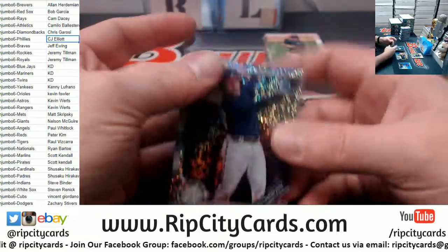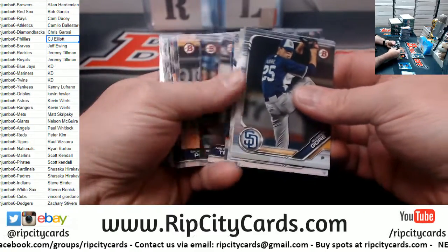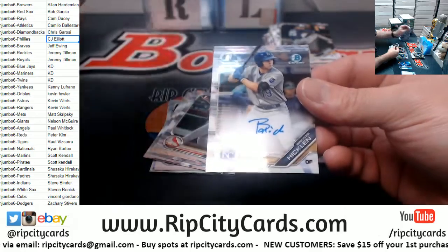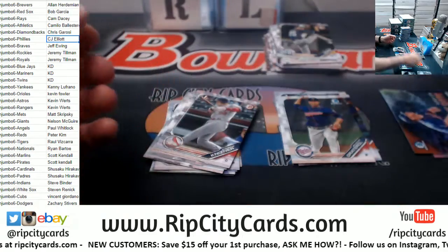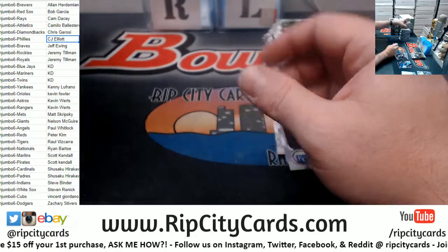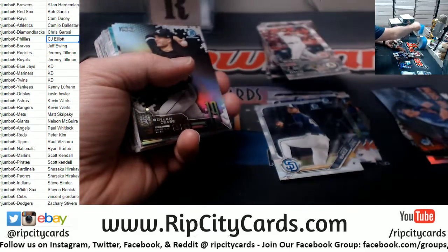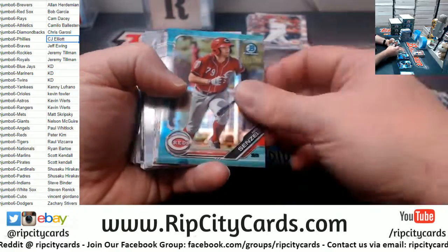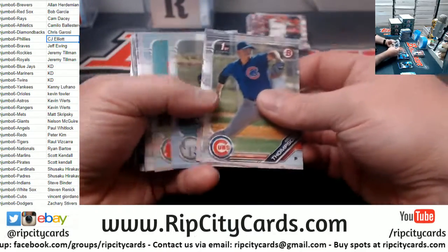A Contreras Sparkle, $2.99, Braves. Contreras Sparkle. A Brewer Hanglin autograph for the Royals. I'm putting that back over there. Put that there. That's better. The Senzel, $125, for the Reds. Refractor of aqua style.